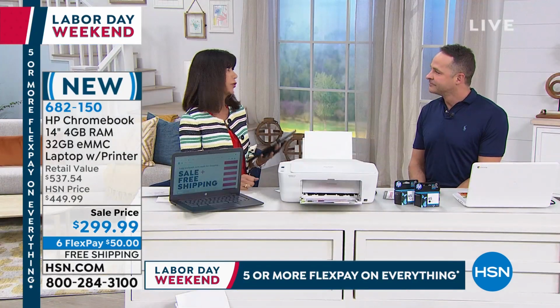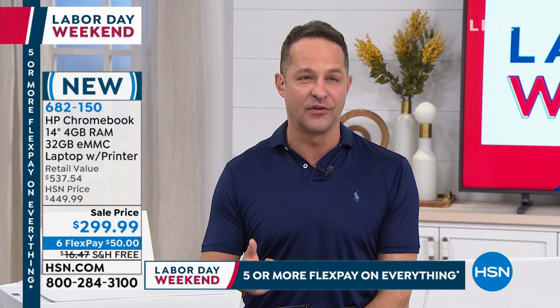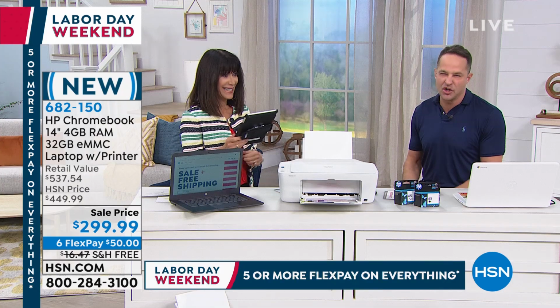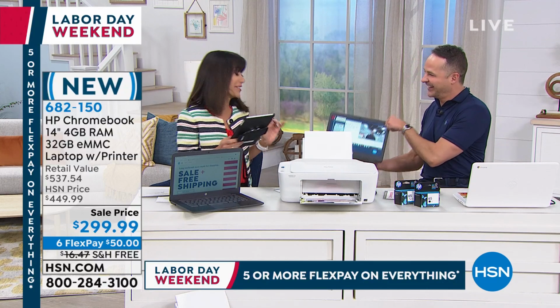Exactly. Will it work for college students? Wow. For educational settings and Silver Surfers, I think, are the two number one categories for this. It should be the two number one buyers for this computer. I'm liking it as a Silver Surfer in the same category as a college student.